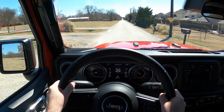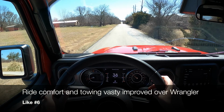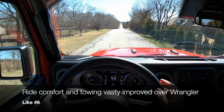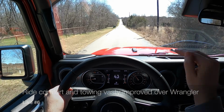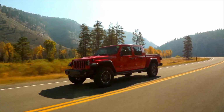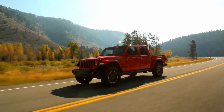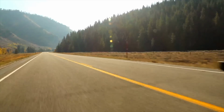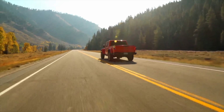Now another quick like is that when compared to the Wrangler, this rides better and it tows a lot more. So it's got a longer wheelbase. It makes it more comfortable to drive and to ride in terms of soaking up bumps, spreading bumps out, and getting over different obstacles. Even off-road, it's going to get hung up a little more with the middle area of the truck being stretched out, but something to keep in mind.